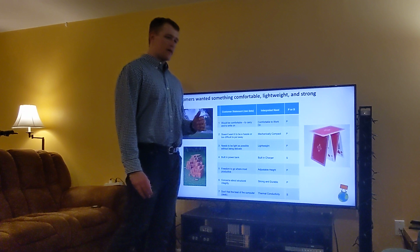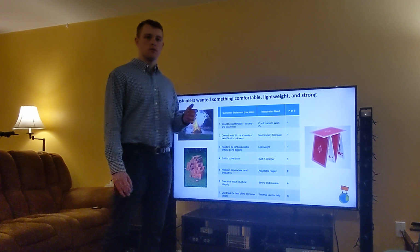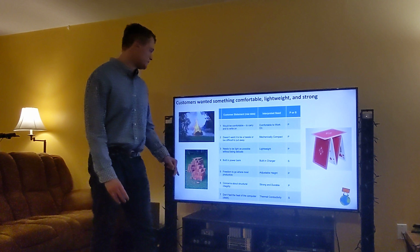So after the interviews, we collected the data from it, and we're going to highlight the big points that we got from the interview. So the customers wanted something comfortable and lightweight and strong, so they could get work done efficiently. So the first one we're going to cover is it being comfortable to work on. This correlates with a couple of them. It being lightweight is important when carrying around.